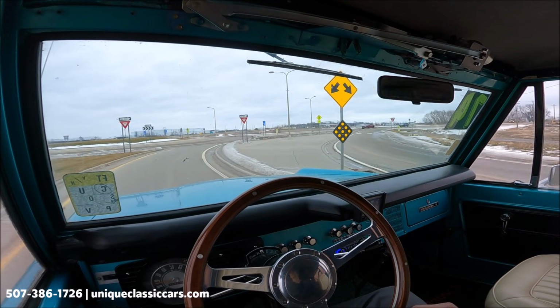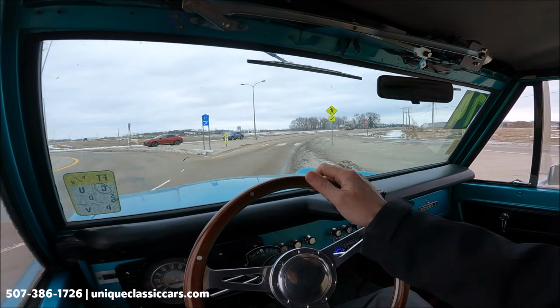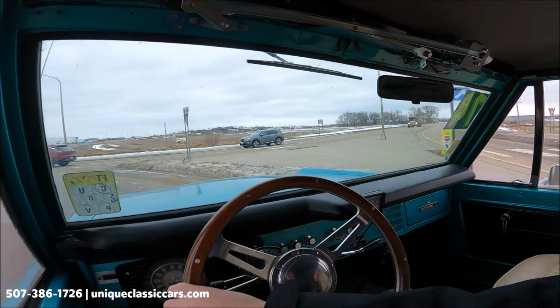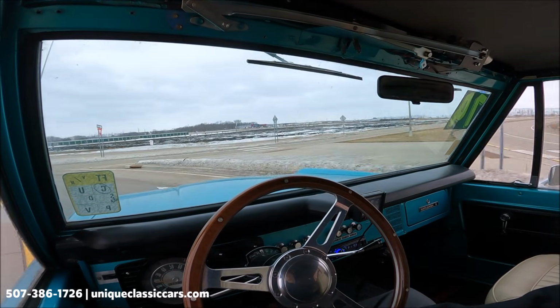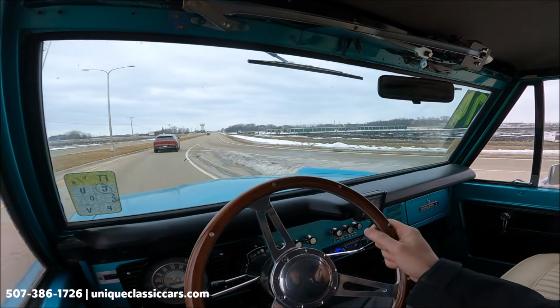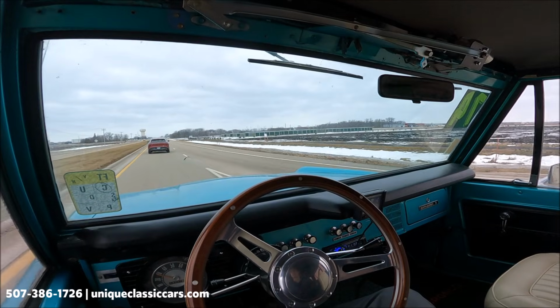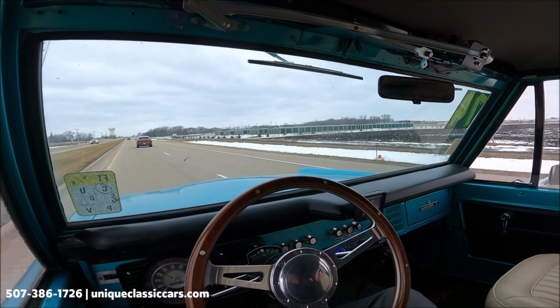Smooth braking. Brakes straight, doesn't pull to either side. Nice aftermarket steering wheel. Just some subtle finger grooves on the back of that wood. That looks great in this truck. Corners nicely, doesn't lean that much. Great stance, great size tires, in my opinion.